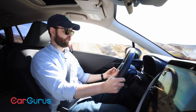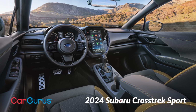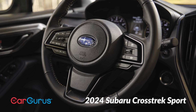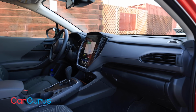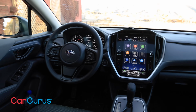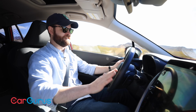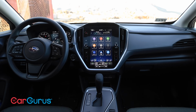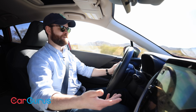If you go with the sport trim, you get cool yellow inserts on the seats and some yellow contrast stitching, whereas our premium trim is really just shades of black and gray. It's not the best looking interior, but it does feel functional. It feels like, frankly, it'd be pretty easy to clean all of this dust that we've gotten into the car off, at the end of the day. So there's some Subaru utilitarianism there.